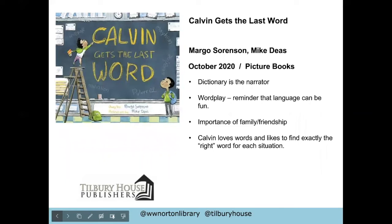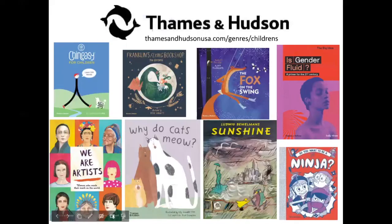Calvin Gets the Last Word is a fun book about words that is narrated by a dictionary. It also has a cute story with these two brothers who like to prank each other, but not in a mean-spirited way. We also distribute Thames and Hudson USA, who has a wide range of books for children, mostly coming from the UK and Europe.